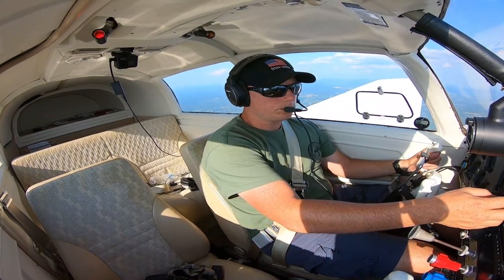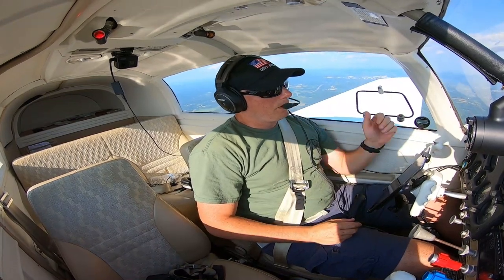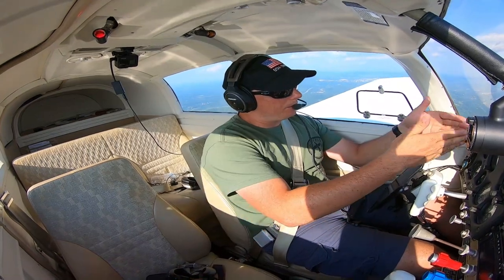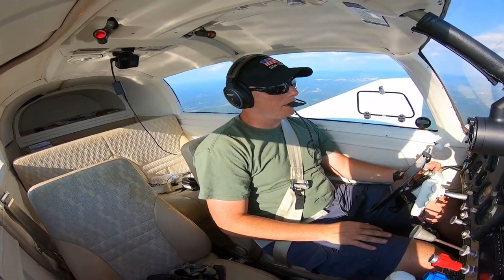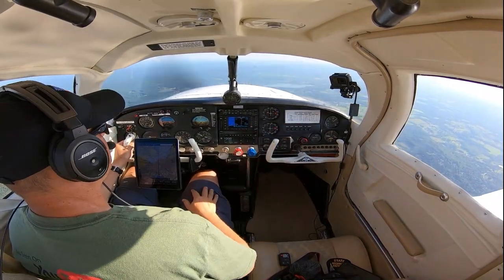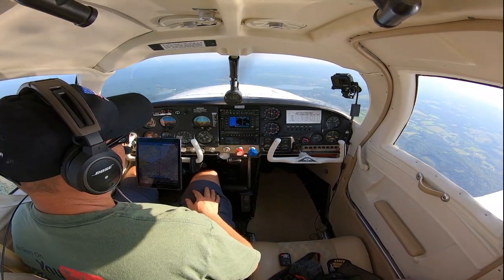I forgot the paperwork. I wanted to show you what I was kind of going to do with the panel. And looking at it now, that Dynon 10-inch screen would fit right there and one right there. Just have to move some stuff around. Might be an option for me.